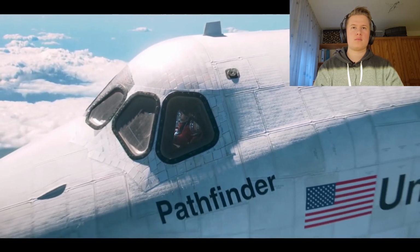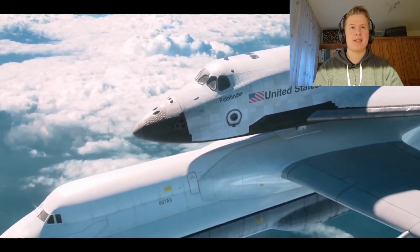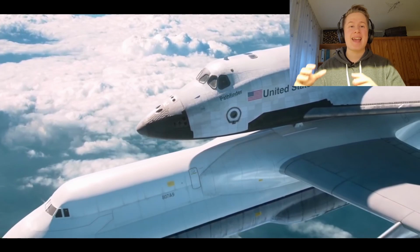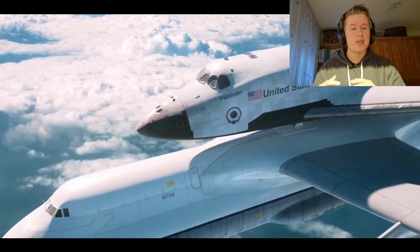Altitude 5,000. Yep, and now we have a full look at the vehicle. As you can see, Pathfinder is air-launched. It's being air-launched from the back of a C-5 Galaxy, which is the right plane. It's the biggest plane the US had back then, probably even right now. I don't know if the 747-8 is larger or not. But the C-5 actually was considered as an air-launched platform for early shuttle designs, but the idea was ditched later on. So this is actually a real idea executed in the show.